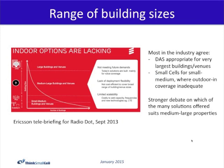When we look at the range of building sizes that we have to cover, I've taken this chart from Ericsson's recent briefing when they launched the Radio Dot back in September 2013. What they were pointing out was that whilst there is consensus in the industry that for the very largest buildings and venues, DAS is probably the most suitable solution, and for the very smallest buildings that can't be served adequately from an outside-in approach, a small cell might well be the right answer, there are a range of building sizes in this mid-range which they felt this product was most appropriate for. And certainly there's a strong debate, from the many solutions that are available, as to which might be fitting in this space.